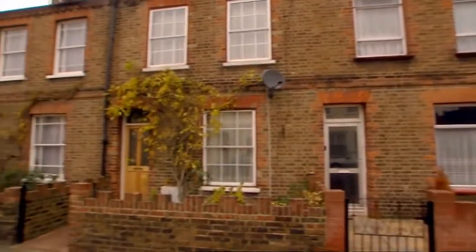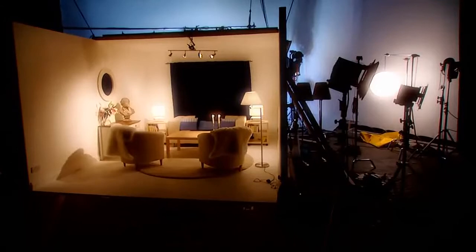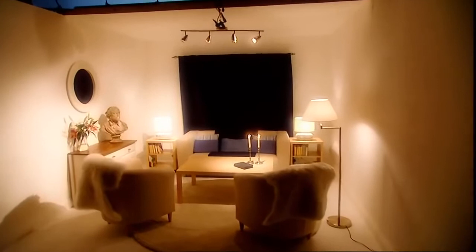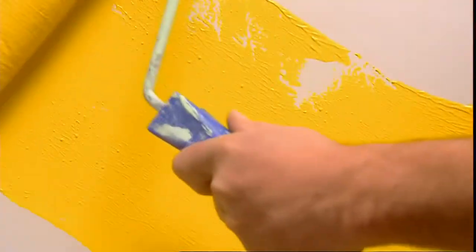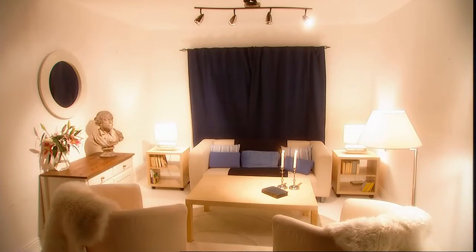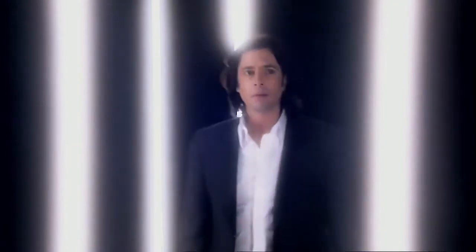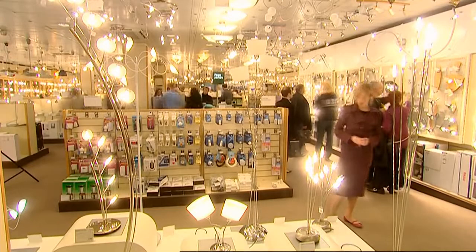We are applying the rules of design to the kind of houses that most people in Britain actually live in. So, in our laboratory studio, which is built to the exact dimensions of the average British living room, I'm going to show you how light affects our perception of colour and texture, and how all designers use the same layering system to light any space. Understanding lighting isn't actually as difficult as many people would like you to think. Okay, so where do you start?